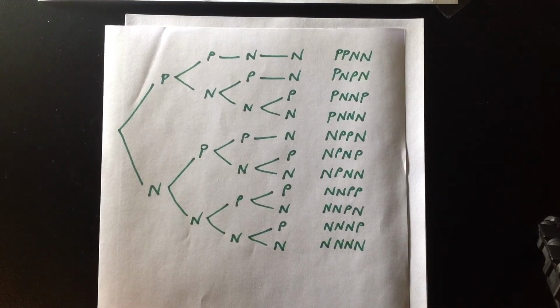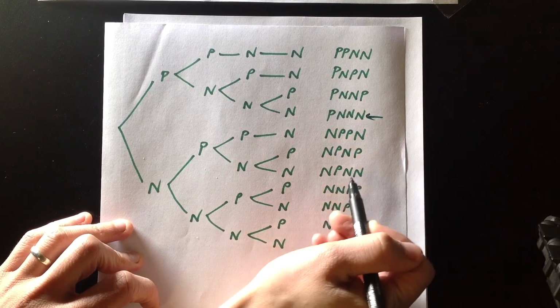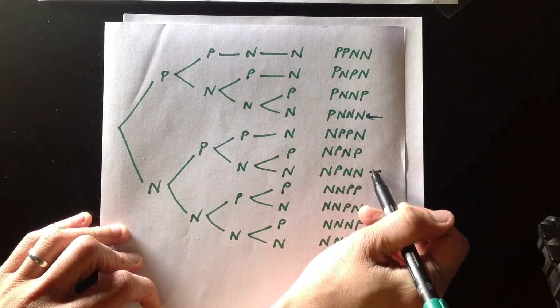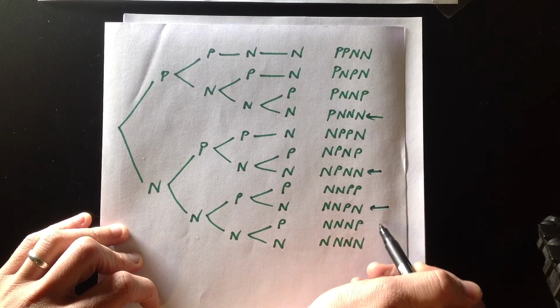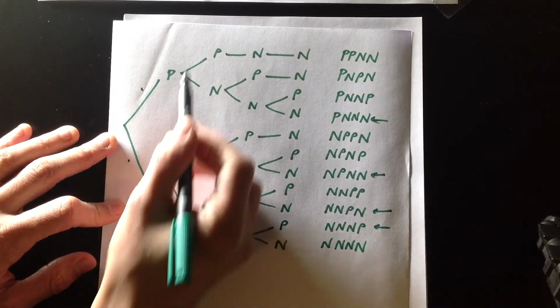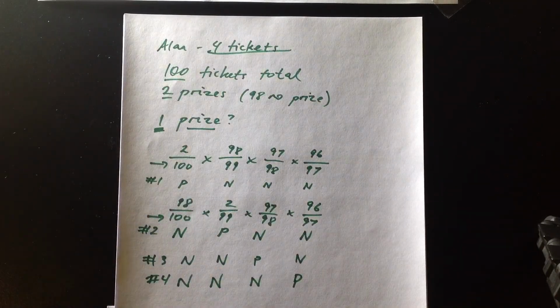And you can see the options that we're after. There is the prize on the first ticket. There's the one on the second ticket, on the third, and the fourth. Okay, and if you worked out what the probability on each of these branches of the tree is, they're going to correspond to these fractions. Okay, right. So what's the actual answer then?